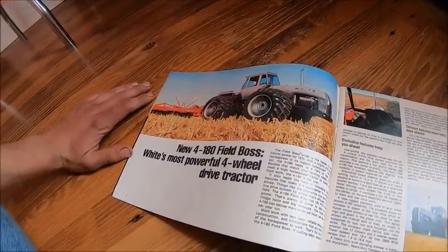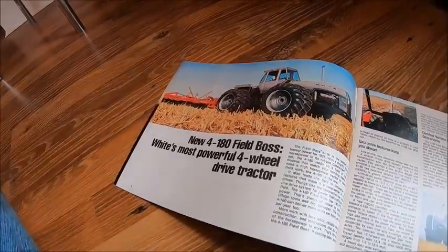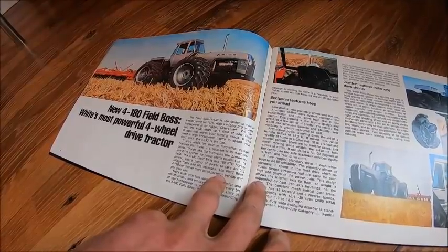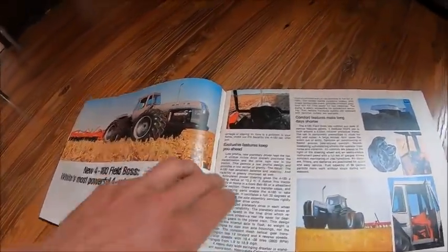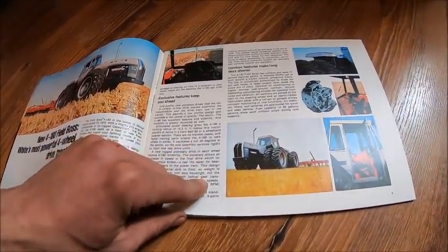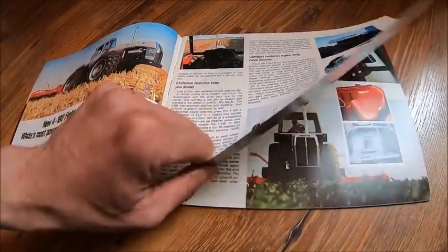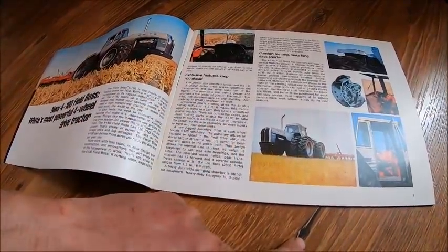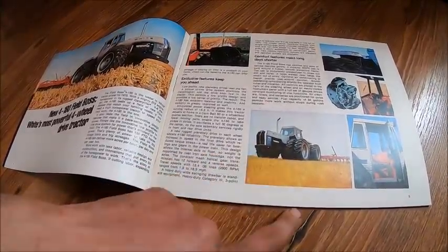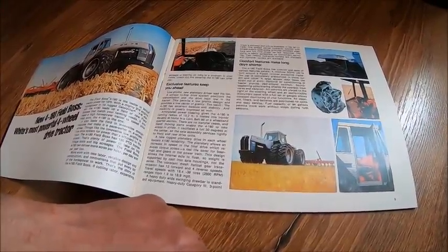The 180, pulling a 27, probably 271 or a 272. Most likely a 271 disc. 210 engine horsepower. And the 180 had the outboard planetaries, so that's what made it the heavy duty one. But it only had the 2-speed. They didn't offer it with the over-under. It had a goofy 2-speed that was not power shift.